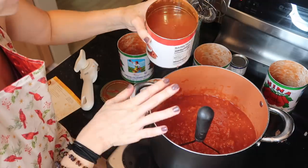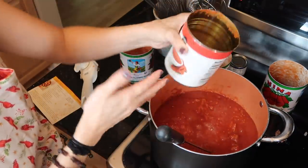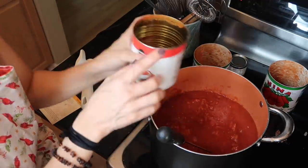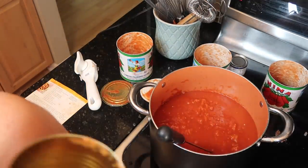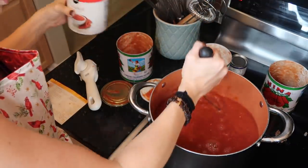I added the 4 cans, and then I'm going to add some water. I think 1 can is about 4 cups. I don't fill it up all the way. You could use a measuring cup if you're a normal human being. So 6 cups of water goes in if you are doubling.